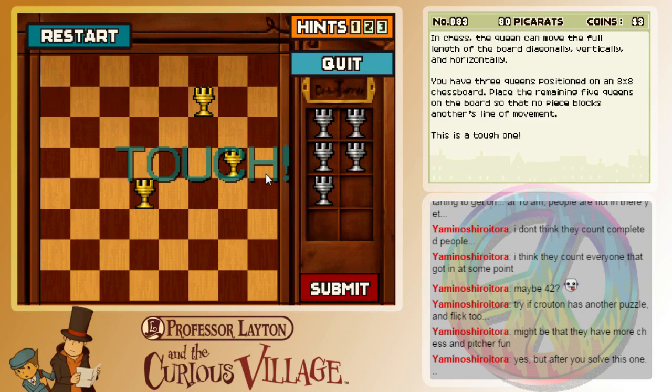You have 3 queens positioned on an 8x8 chessboard. Place the remaining 5 queens so that no one blocks another's line of movement.